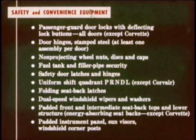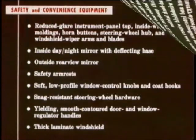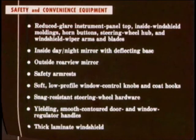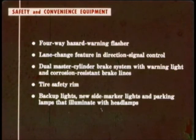PRNDL, folding seat back latches, dual-speed windshield wipers and washers, padded front and intermediate seat back tops and lower structure, padded instrument panel, sun visors, windshield corner posts, reduced glare instrument panel top, inside windshield moldings, horn buttons, steering wheel hub, and windshield wiper arms and blades. Inside day-night mirror with deflecting base. Outside rear view mirror. Safety armrests. Soft, low-profile window control knobs and coat hooks. Snag-resistant steering wheel hardware. Yielding, smooth-contoured door and window regulator handles. Thick laminate windshield. 4-way hazard warning flasher.